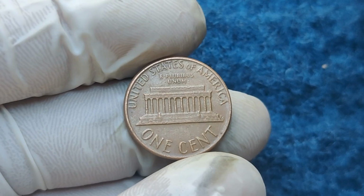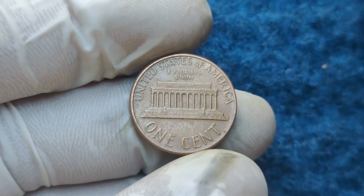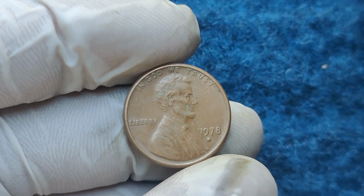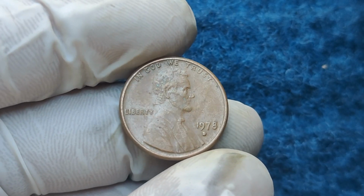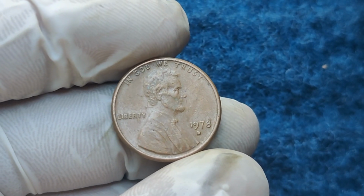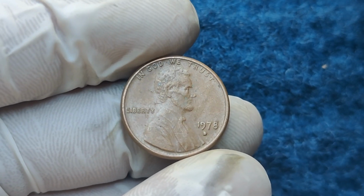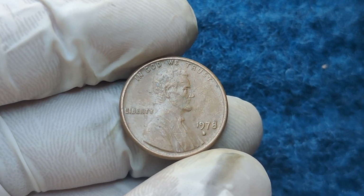Okay, before you start running to your piggy bank to check every 1978 penny you've ever collected, let me break this down a little. The key to this coin's value isn't just in the year, it's in its rarity, condition, and sometimes even its unique error. We're talking about high-grade versions of this coin that are in pristine condition. Coins like these don't come around every day.